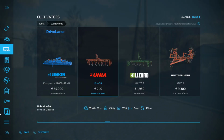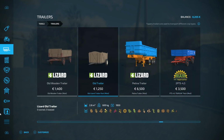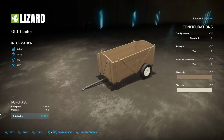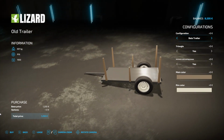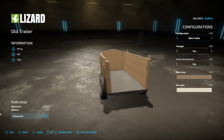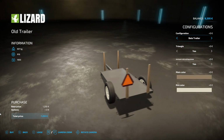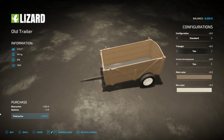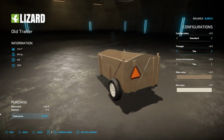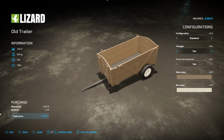Now, the other thing we are going to get is a trailer. And we are going to get this trailer here. It is a 2,800 litre capacity old trailer that comes like this, or as a bale trailer with a sort of open back bale trailer option. You could even have it sideways opened, but we're going to grab it first like this, because we're going to go and grab those last few bits of potatoes that are left, and hopefully our spud lifter as well.